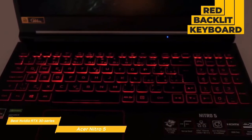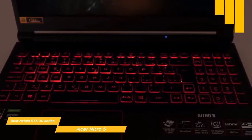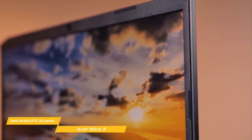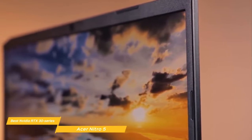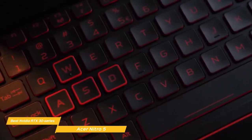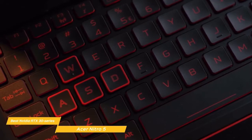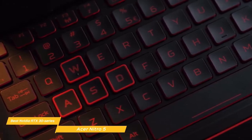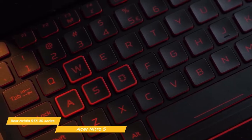Because it's a budget laptop, some cost-saving cutbacks have been made. The build is almost completely plastic, and the display is framed by some thick bezels. But to save a few bucks, these are concessions that aren't too difficult to move past. In addition to its red backlight, the keyboard features highlighted WASD keys, and it's pretty fast and responsive. And really, when it comes down to it, that's all that matters, whether you're gaming or just typing.